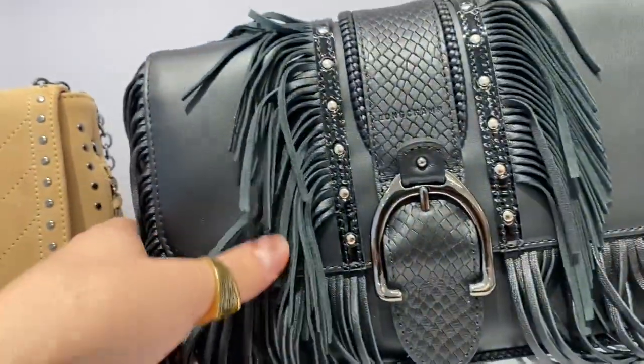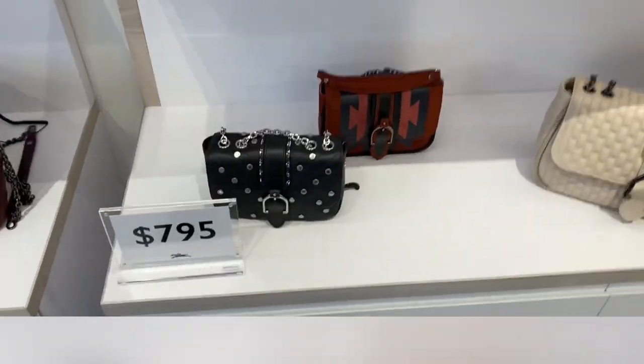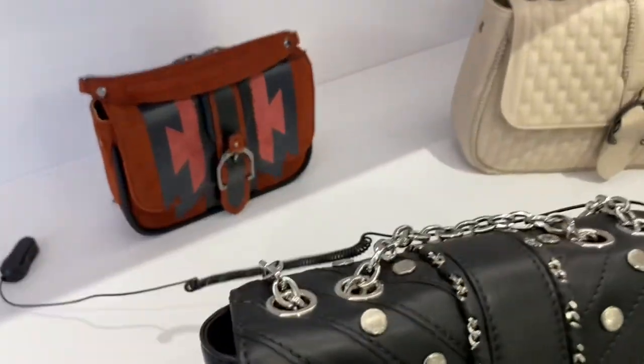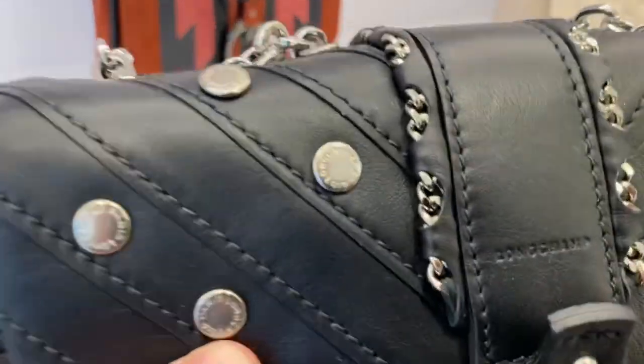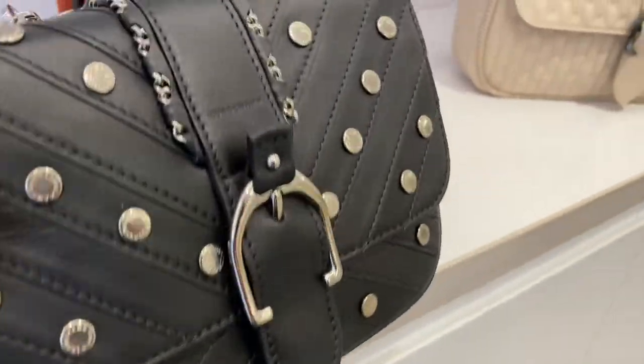And all of the medium sizes, which that one is a medium, all of those are mediums. But not these ones here. Those were all $795 Canadian. That is it. That is all.